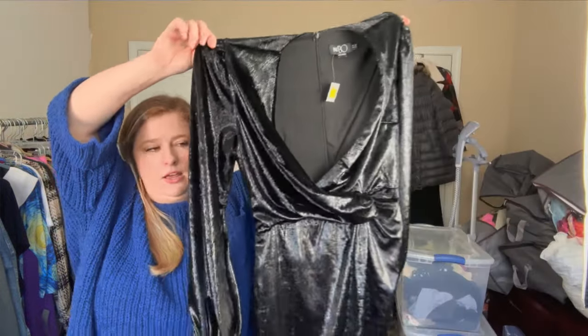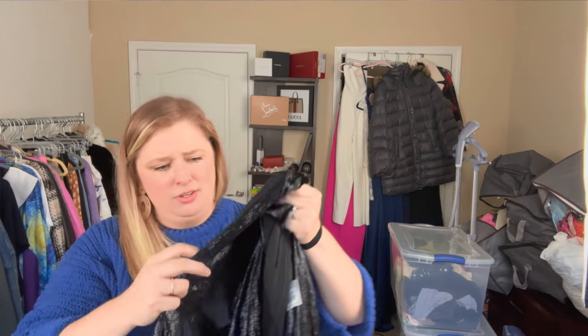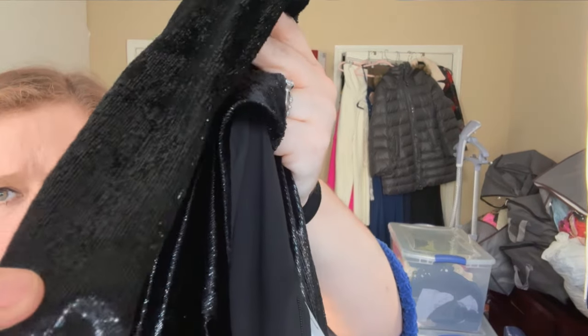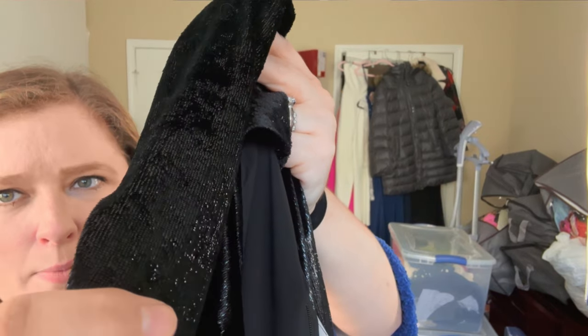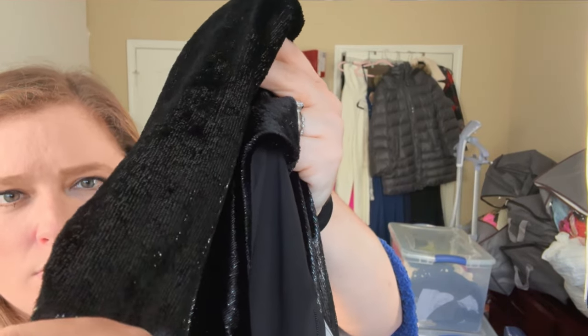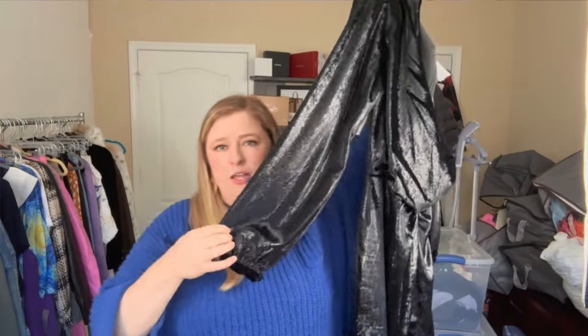So this is like a, I don't even know. It's not velvet. It's almost like, I don't even know how to describe it. It's like the same material, like tinsel almost. I don't know if you'll even be able to tell. It's got a sequin vibe to it, but they're not round. Anyways, super pretty, black, shimmery.